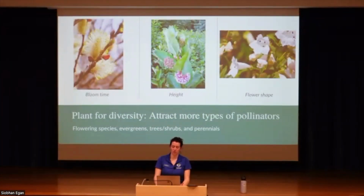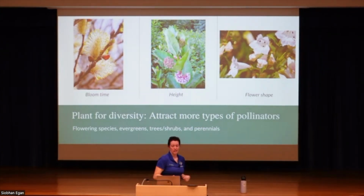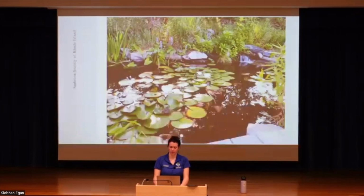Adding trees and shrubs and ground cover and vines are all part of planting with diversity in mind. The other thing about this is penstemon. And so this is great for long-tongued bumblebees because the flower is shaped in a different way. So the bumblebee has to get all the way in there. They need to use their long tongue to get that nectar. And then of course they're pollinating the plant while they do that. It's one of my favorites.